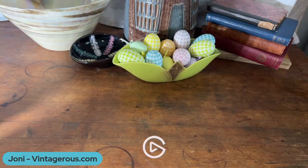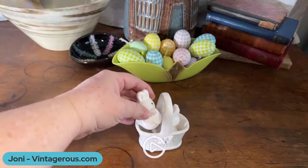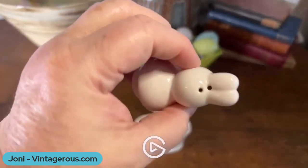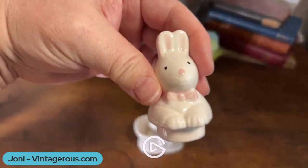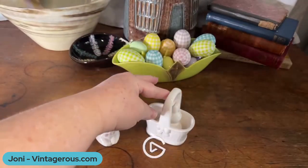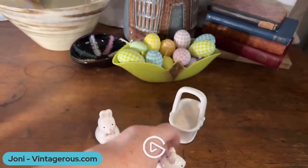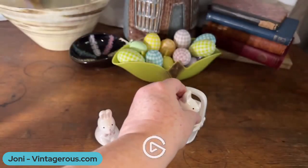And that's a chicken egg. Bunnies in a basket. I've got some bunnies in a basket next. Again, salt and pepper. Kind of got some salt and peppers today. So it's just a salt and pepper. This is a little bunny with some ears. And I think he's got a pink, yeah, he's got a pink bow tie. She's got a, well, gender neutral, right? So it's whatever has a pink bow tie. And there is a blue bow tie on this guy.